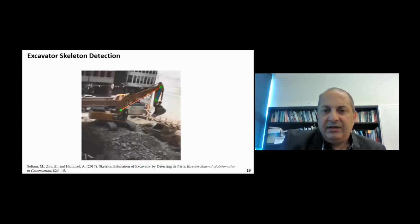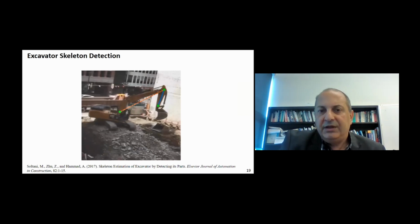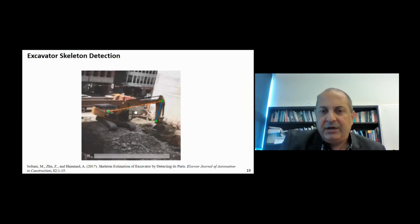In addition to detecting the equipment as a whole, we can also detect parts of the equipment. So here we can detect the boom and other parts of the excavator, and that will allow us to identify the skeleton or the pose of the excavator. That could be used for identifying the activity of the equipment.